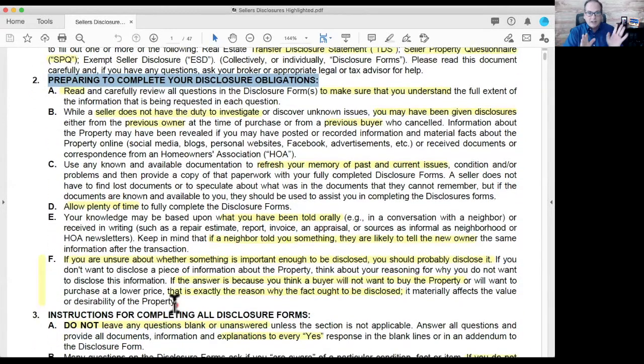Allow plenty of time to do this. Grab a glass of wine, just kind of slow down. You can fill them out really over a series of days. You can fill them out before you get your inspection reports or after, whenever you feel comfortable.